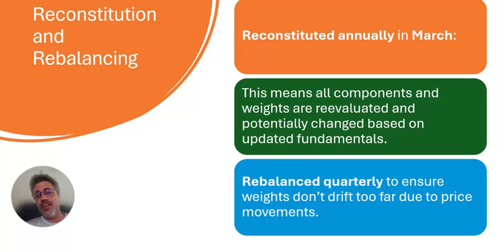Basically, just what this means for you guys is all of the components and weights are reevaluated and potentially changed based on the updated fundamentals, and they rebalance it quarterly to ensure weights don't drift too far due to price movements. So they'll reconstitute the actual shareholdings once a year in March, but then every quarter they might trim certain positions, just meaning if one stock in there in a given quarter just shoots way up and goes comfortably well up above that 4% mark, then they'll take that opportunity to trim back that position a little bit and add more to some of the positions that made up a little bit less based on those fundamentals.